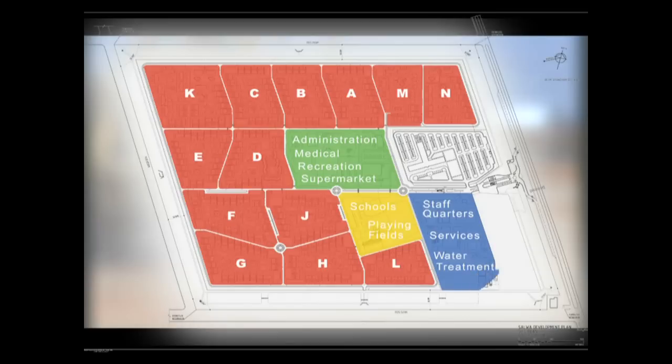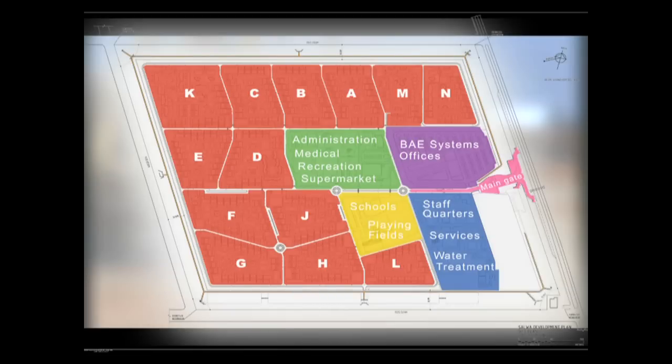The maintenance area, which includes the staff accommodation, stores, vehicle servicing, fire service, workshops, horticultural nursery and water treatment facilities. The BAE Systems offices and parking. And finally, there is the main gate and security, including the boundary wall and perimeter fence.